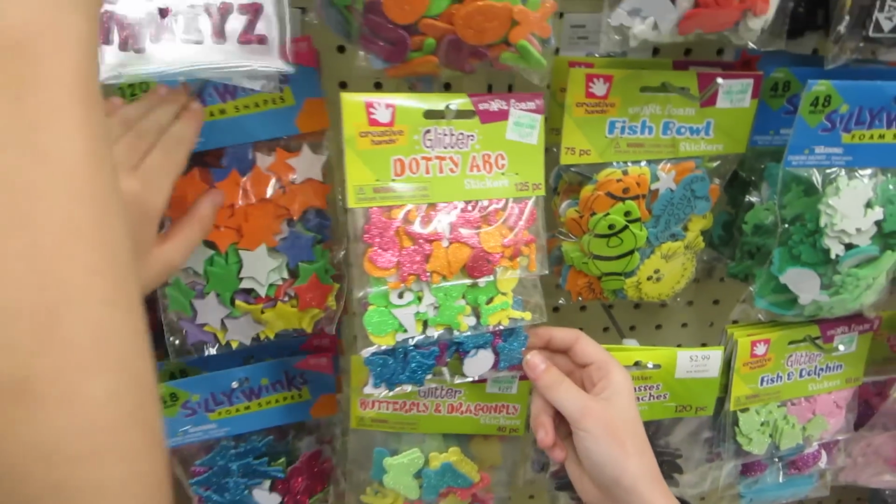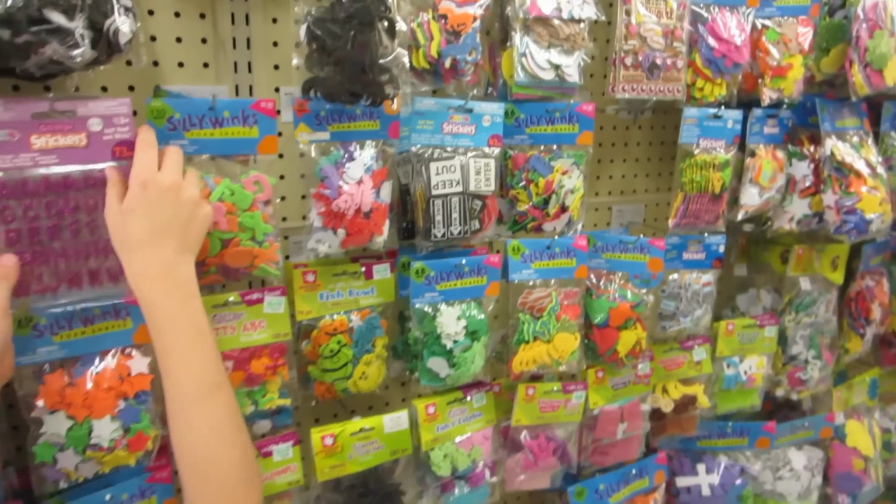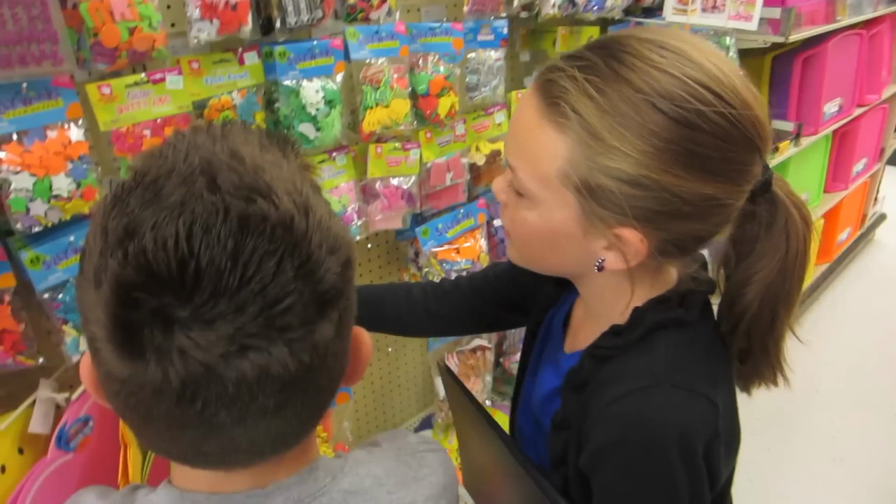She likes the ones with the glitter. Yeah, because I think they're... That's the thing too, you can get different stuff. Like you could get fish and stars and cars and... That's what I was about to say. I can get Ninja Turtles.